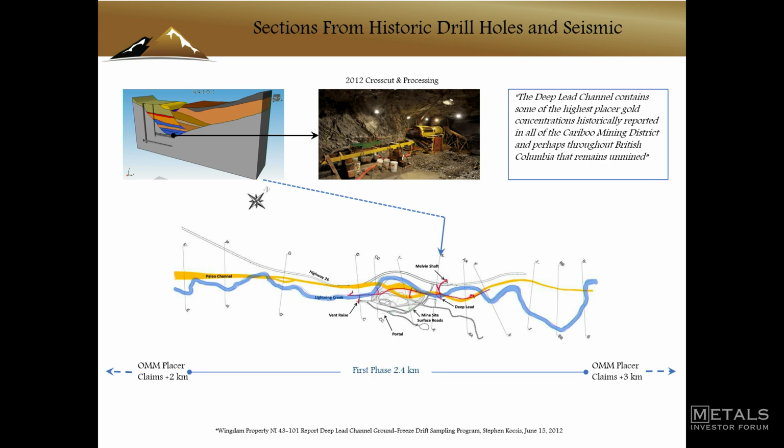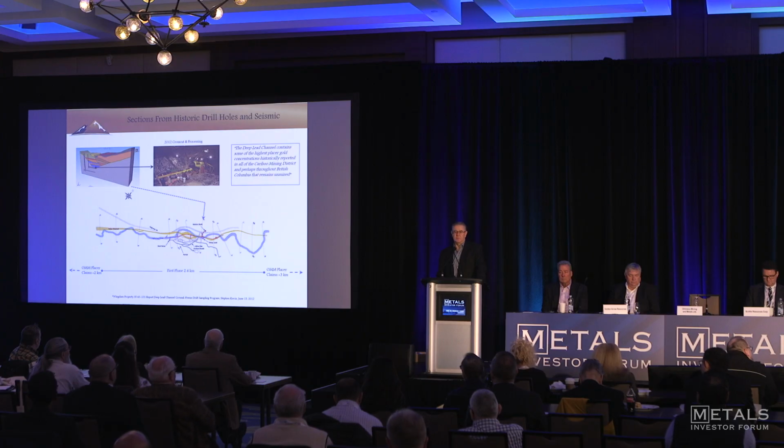Placer's kind of a different animal, but we like doing it because you start liberating gold and you're getting paid right away. If you're recovering it for a cost less than the current spot price, that day's price is what you get.